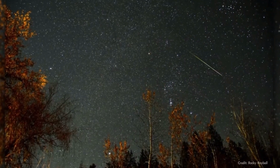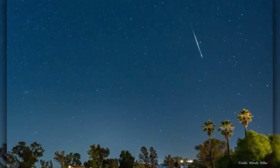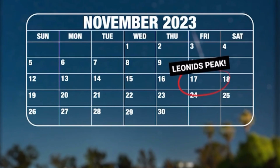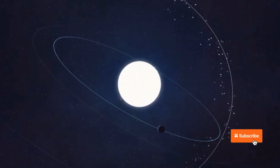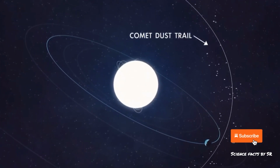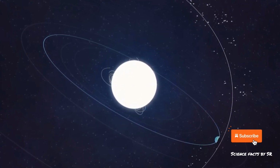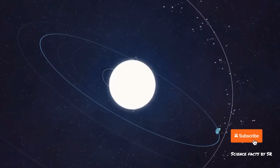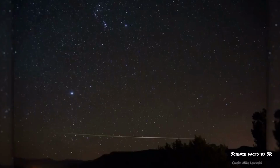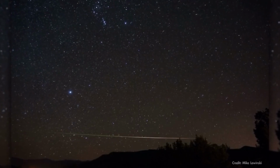The annual Leonid meteor shower returns this month. The shower peaks overnight on November 17th, with the most meteors visible between midnight and dawn on the 18th. The Leonid meteors are dust particles that originate from comet Tempel-Tuttle, which was discovered in 1865 and orbits the Sun every 33 years. Leonids tend to be bright, with many producing long trains that persist for a few seconds after the initial flash of light.